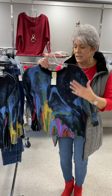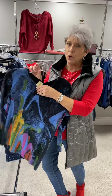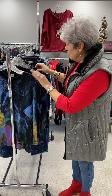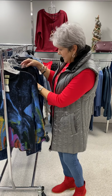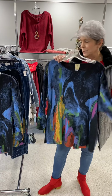It is a cotton tee. It has a little bit of a scoop neck, 3/4 sleeve, beautiful colors. It is priced at $49, and in this I have a small, 2 mediums, 2 large, and 2 extra large. Also, I have a 1X and a 2X, and they are priced at $55.